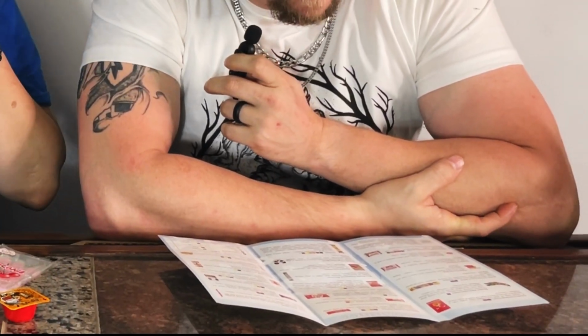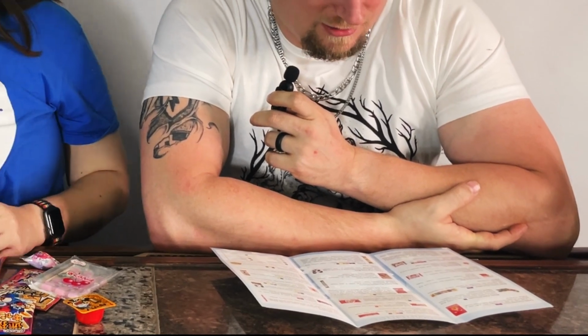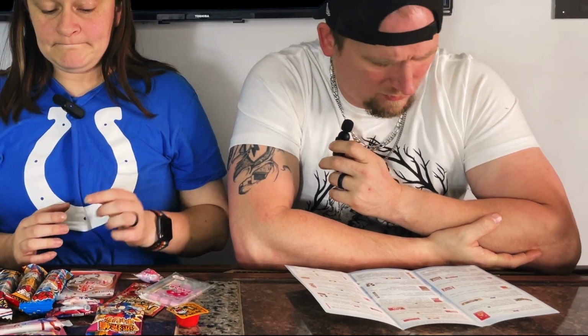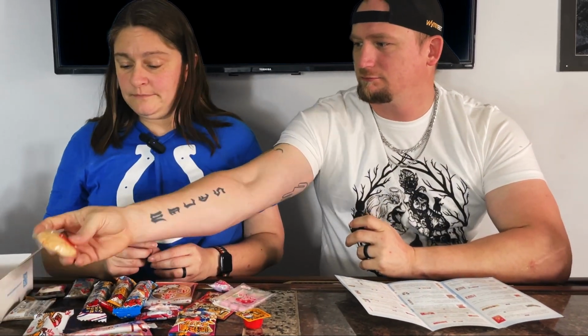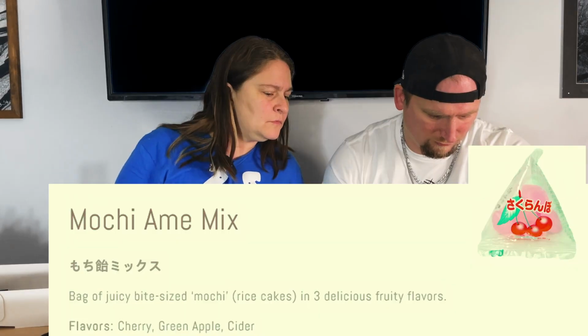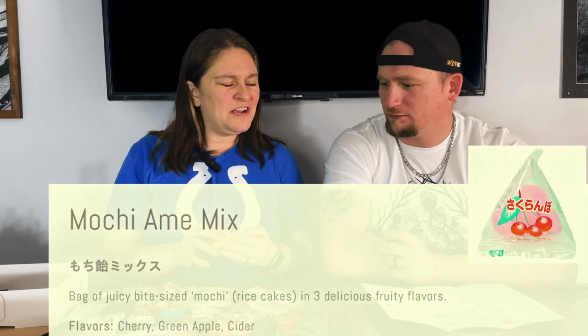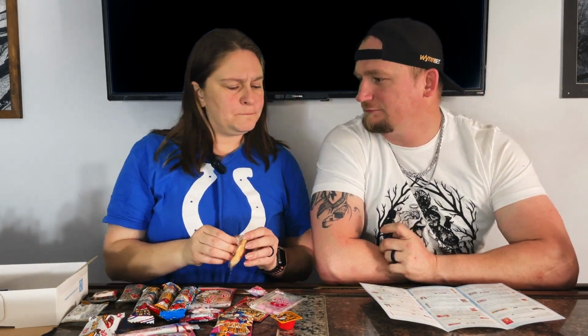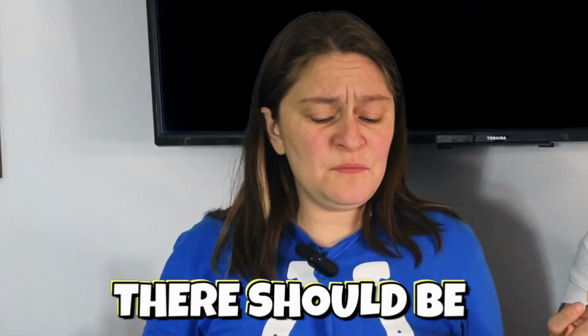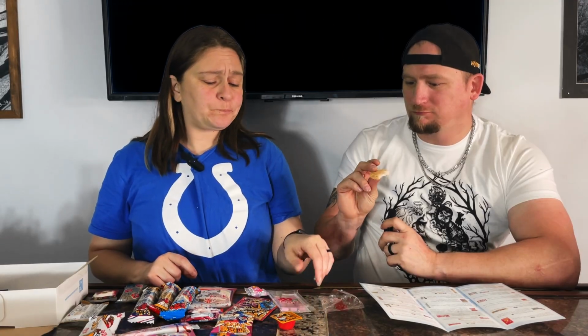The Moki Aim Mix. It's a bag of bite-sized Moki rice cakes, candies, in one of three delicious flavors. Cherry, green apple, and cider. Rice cakes. Okay. But I can't see the package. It's this. I'm assuming we got cider. There's no flavor. Cider has a flavor. That's definitely a hard rice cake. I don't think that's the rice cake. Definitely a rice cake. There should be something about seafood on this.